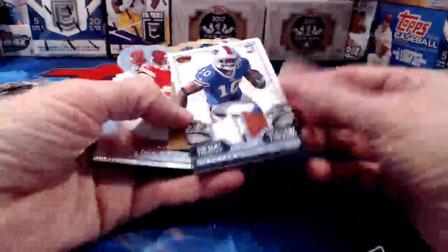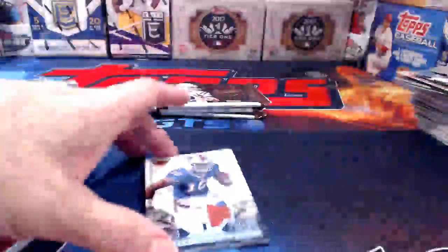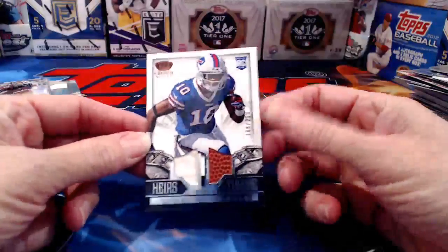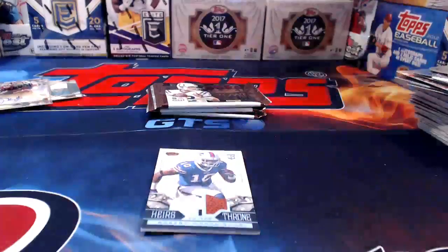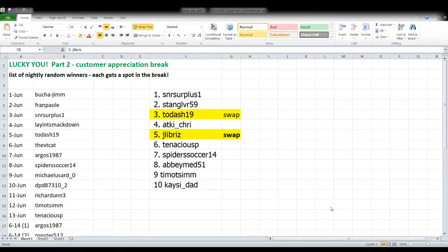Hit number 1 is Robert Woods. We'll go ahead and look at the rest of those. Robert Woods' Heirs to the Throne to $2.99 is hit number 1. So let's flip back over here. I think that was Spider Soccer. Spider Soccer 14. This is your hit.